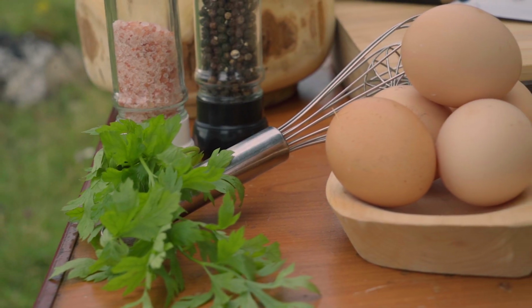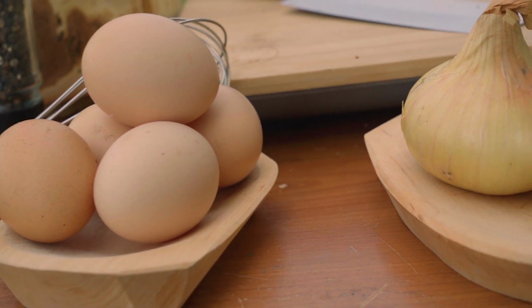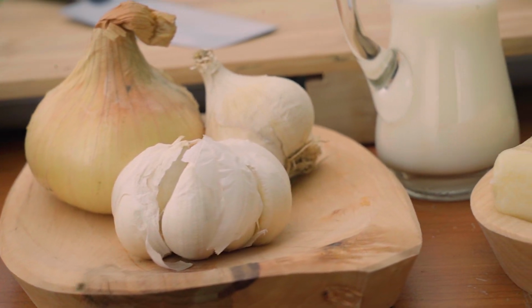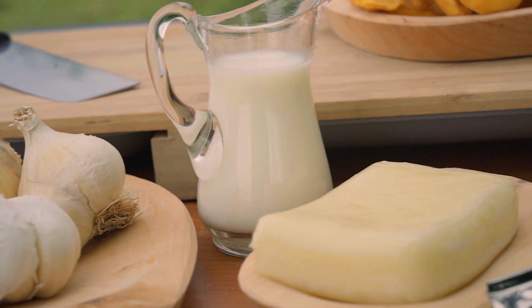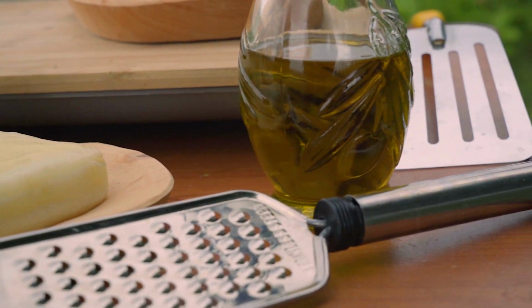For this recipe we used fresh parsley, salt, ground pepper, eggs, white onion, garlic, milk, some mild cheese, olive oil, and fresh chanterelle.